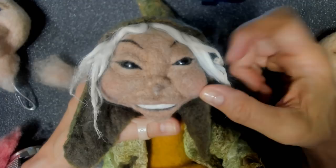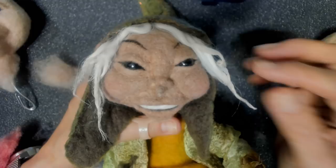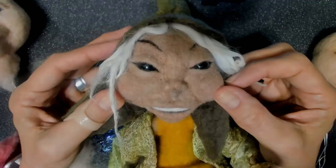Okay, I hope that helps. I forget who asked that question, but thank you for that question. And she has kind of a unique facial shape. But that's just how I saw her.